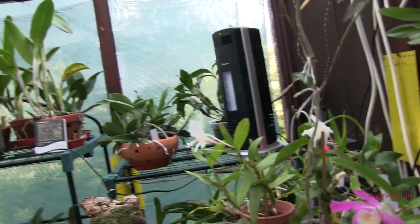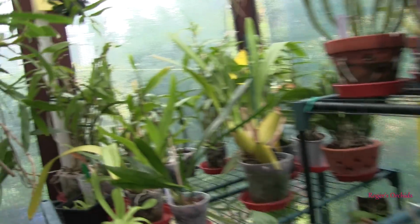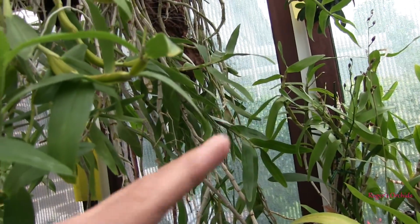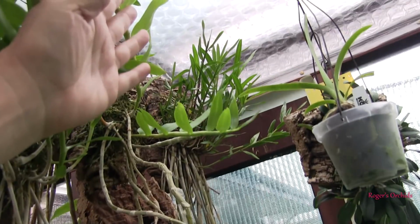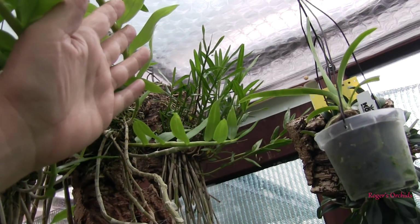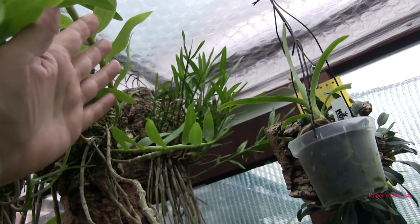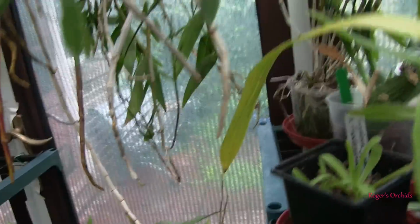The one that, the reason for the big box in the first place, is right up the back here. I can't get that down without removing all the other plants from this rack because it's the one that lives closest to the glass. But that is extensive new growth. There's thirty odd new growths on that plant. The plant is enormous. It's from up there down to here.